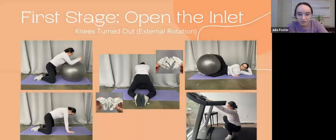So legs turned out. You can see I put that picture right in the middle here of what's happening at the pelvis. If we're taking a back view, when your legs are turned out, it really opens up the top, and you can see that in that middle picture. There are different variations, like a wide squat, putting something between the legs. I didn't have a peanut ball at our clinic, so I used this giant exercise ball. It looks super aggressive, how wide my legs are in that top right picture, but you get the point. Think butterfly legs, okay? So first stage, butterfly legs, turn the hips out.